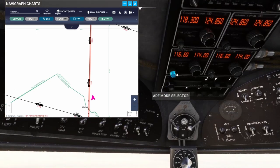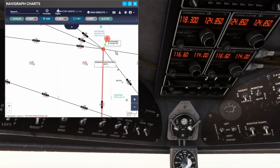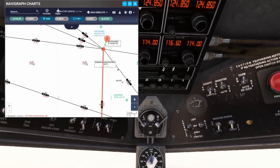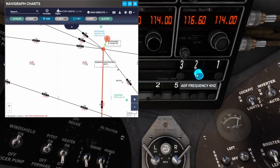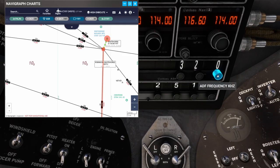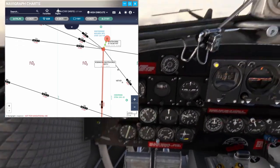We've also swapped over to both of them on 16.6, which is what Whitehorse should be. We can also tune in 329 for the NDB. Now the NDB should be pointing right at it.